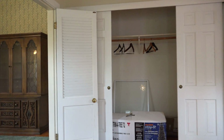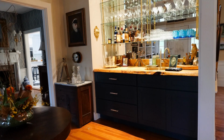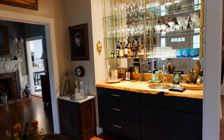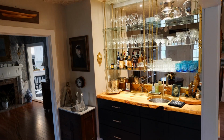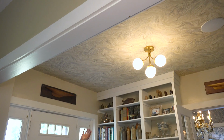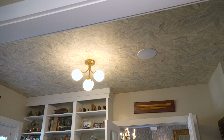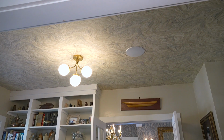So we turned this, if you recall, this entry, which was the original front of the home, into a wet bar. We took a coat closet and created the wet bar. The wallpaper that's on the ceiling is actually called, coincidentally, Venus, just like the statue. And it's marbleized, and I just think it has a really beautiful flow, and the colors are gorgeous. And I think it's just surprising to have wallpaper on the ceiling, and I like it here.